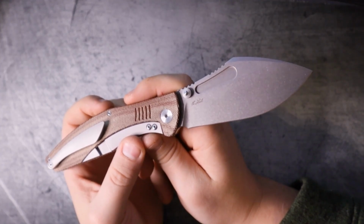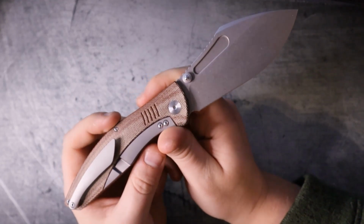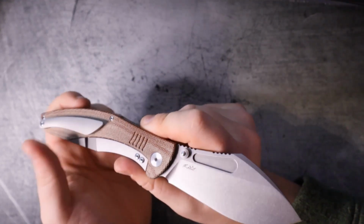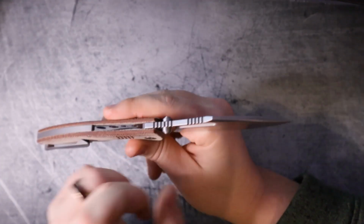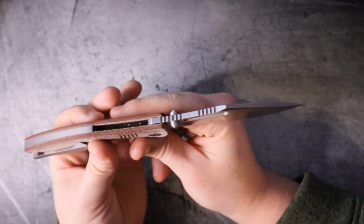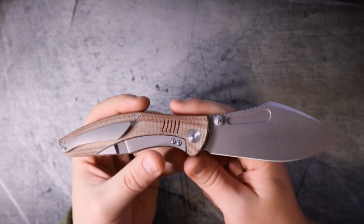I also think that it's worth mentioning we do get a single-sided captive pivot, which is awesome. And I definitely like the design of the clip. The placement of the jimping is thoughtful, and it also furthermore makes me believe that, again, this is a knife that was meant to be used as a knife.